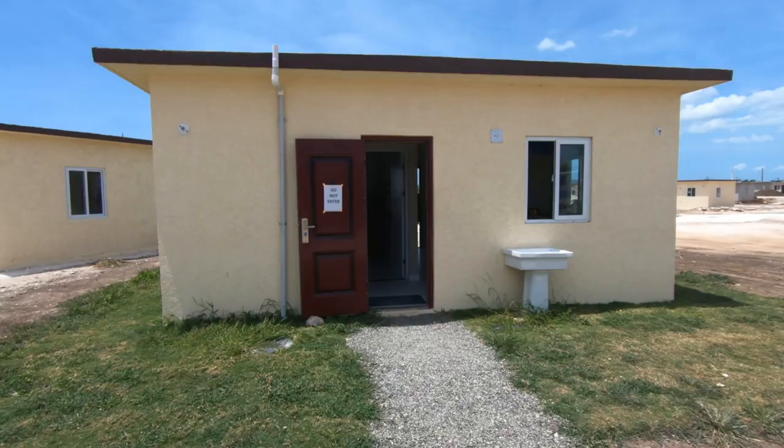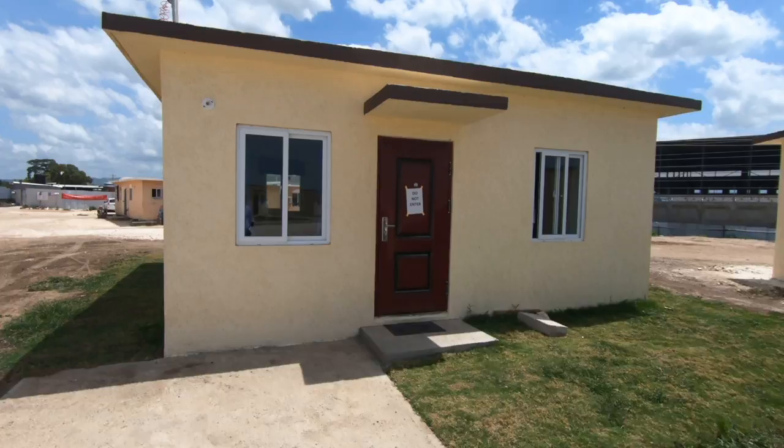All right, so I could go inside now. And of course, we're going to defy that sign and head on inside.